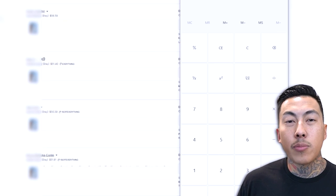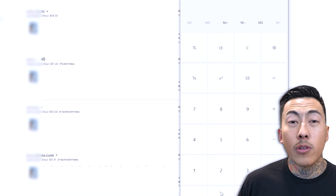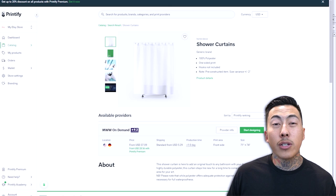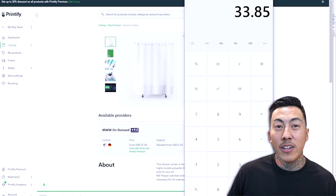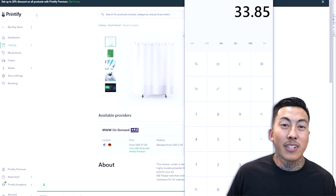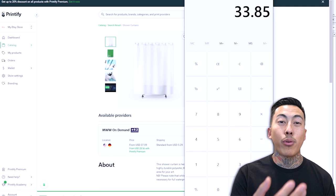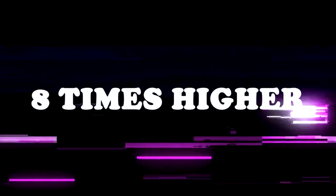So we started selling this product at $48, and we slowly raised it, and we even got a sale at $64, which is what we are selling it at right now. So this product right here is actually a shower curtain. It's costing us roughly $33.85. We are getting approximately the same in return in profit before the fees, which is way higher than the profit margin on an actual t-shirt by almost 8 times.